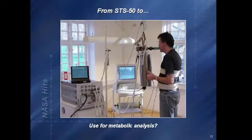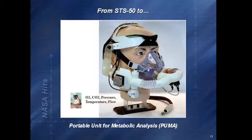So in sitting around, what do we do with this stuff? Somebody said, boy, you need to know oxygen concentration and CO2 concentration for doing metabolic analysis during exercise. And these things are really small. So we wondered if you could integrate them into a mask, which we did. The portable unit for metabolic analysis, or PUMA: oxygen and CO2 custom sensors that were our own, pressure and temperature that were COTS, and a modified flow device.